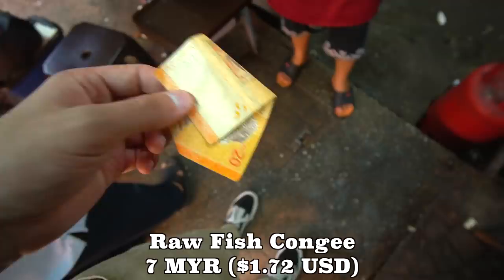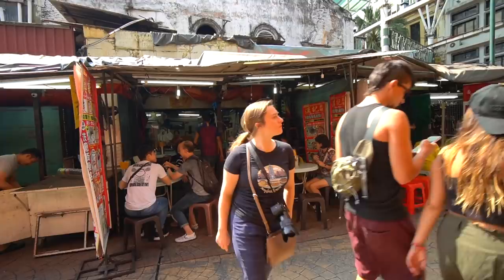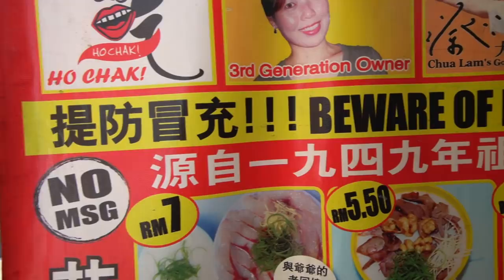That was super, super good. Make sure to check for the sign that says 1949 Hongki, because there are some other restaurants in this area that serve the same dish. Apparently, beware of imitation, so just be careful, because this one was really good, so I recommend this one.